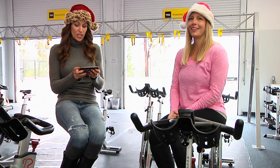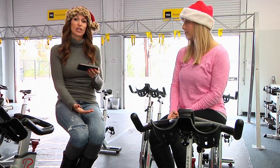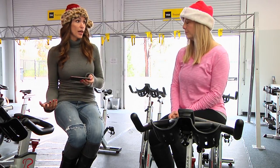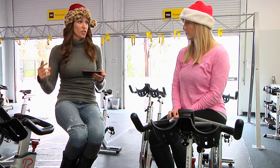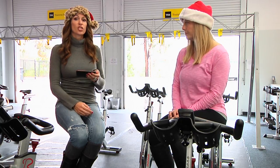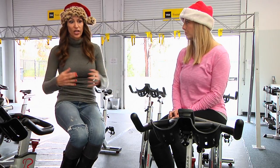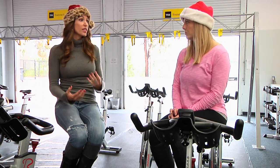She basically is saying, what's more important: that I keep up with the RPMs that the trainer tells me I should be at, or the level of resistance that I'm using? And she has one of those bikes where the gears are from 1 to 20, whereas ours is more free form. She was saying, I'm at a level 4 and I'm going at 60 RPMs, is that right? What's more important, that I try to keep up or that my resistance is higher? And it's really not either of those things.